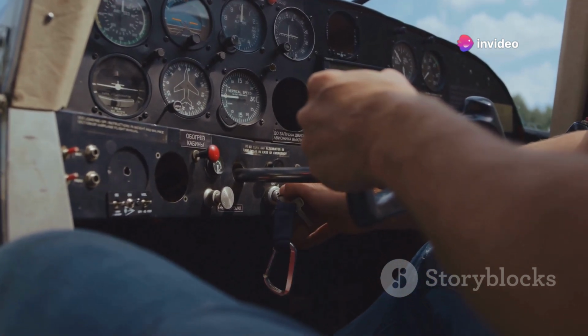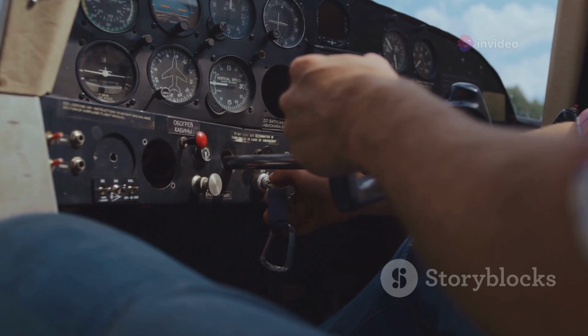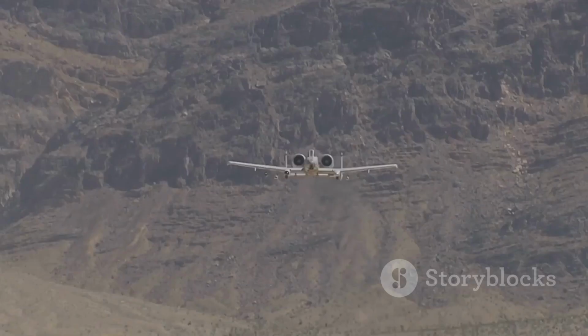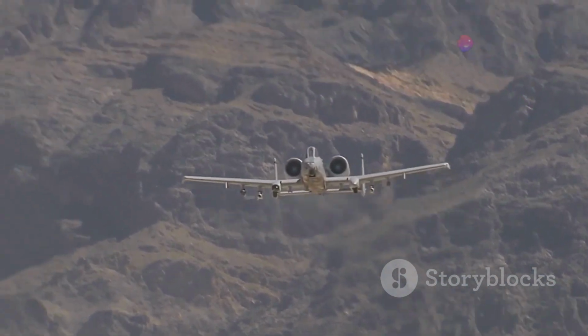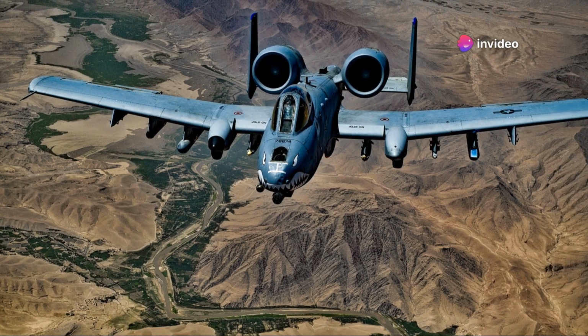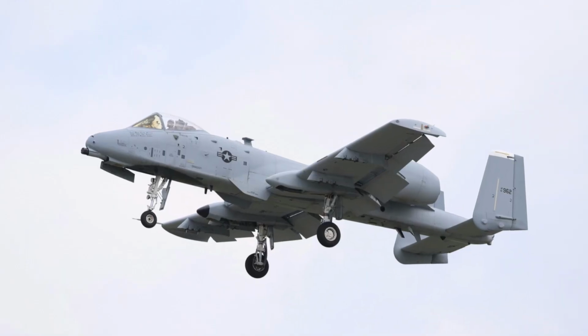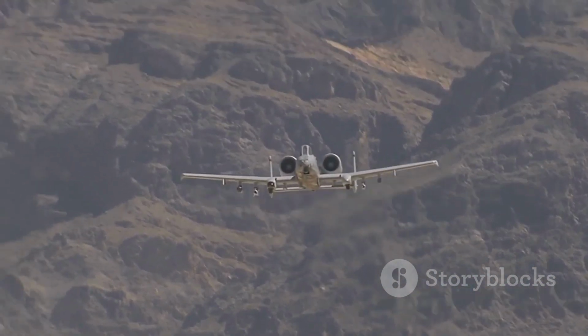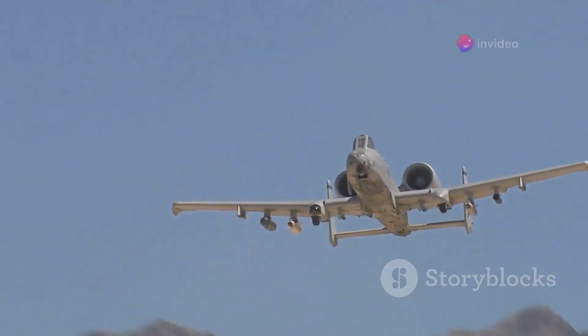These pilots undergo rigorous training to master the intricacies of the A-10, ensuring they can handle any situation that arises. It's a testament to the engineering marvel that is the A-10 Warthog and the skills of the men and women who fly it. The plane's design, combined with the expertise of its pilots, makes it one of the most formidable aircraft in the sky. They say truth is stranger than fiction, but sometimes truth is just as entertaining.